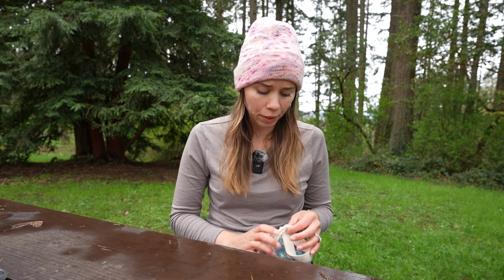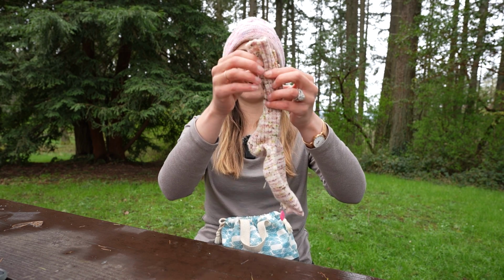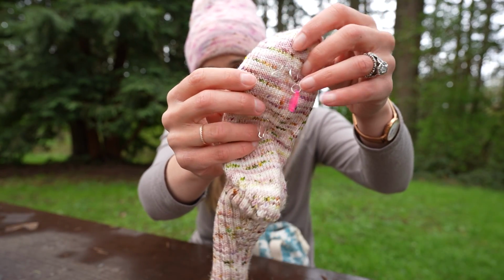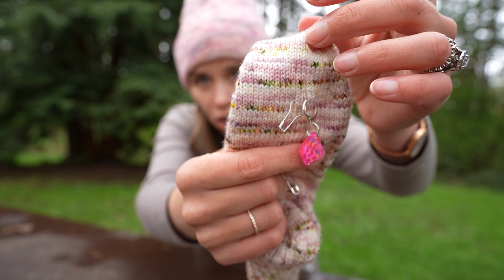I do have several pairs of socks on the needles, but I really only worked on one this week and I barely worked on it at all. It was just this one, my Arkansas Yarn Co. Knitty Natty sock, and I mainly wanted to finish it because I wanted to be able to use it on my blanket. So I finally found my marker and I finished up the toe, and then that's it.